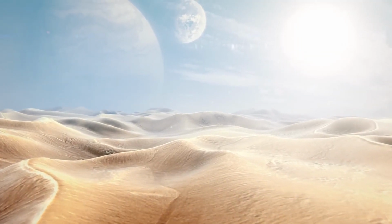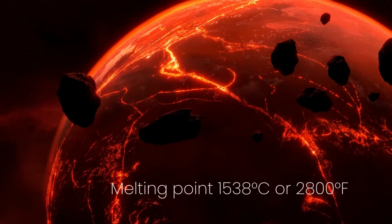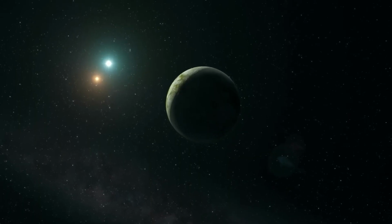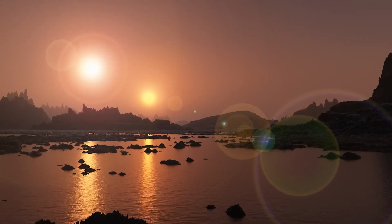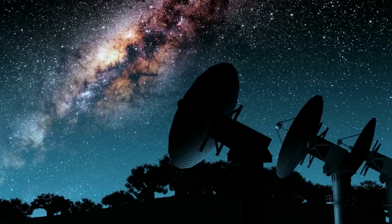Some have star-facing sides with temperatures that can melt iron, and have entire hemispheres covered with oceans of liquid molten rock. Other exoplanets the size of Jupiter orbit not one but two stars. If you were standing on the surface of one of these planets, you'd be able to see a binary sunset.